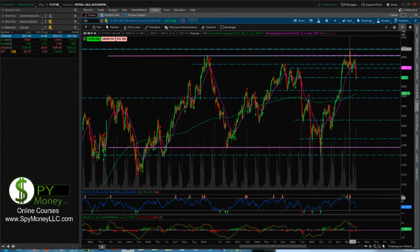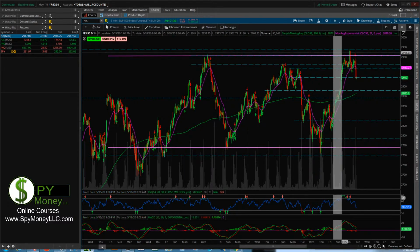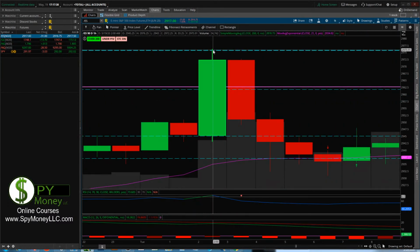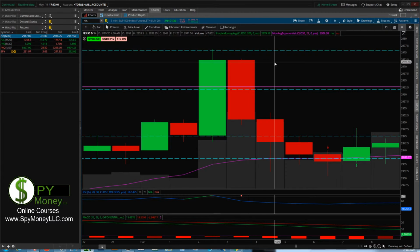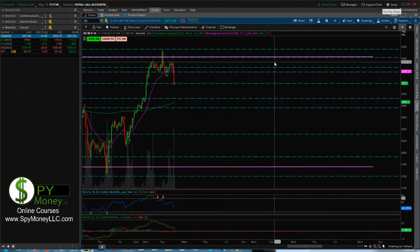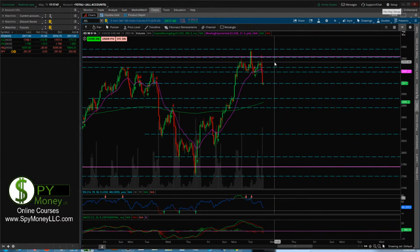A lot of times, whenever you have a resistance like that, it'll actually pop through and then kind of come down, but it actually hit it perfect and then came right on down. Just a little bit of the wick went over the top of it, which, I mean, that's fine. That is a perfect trend or resistance.